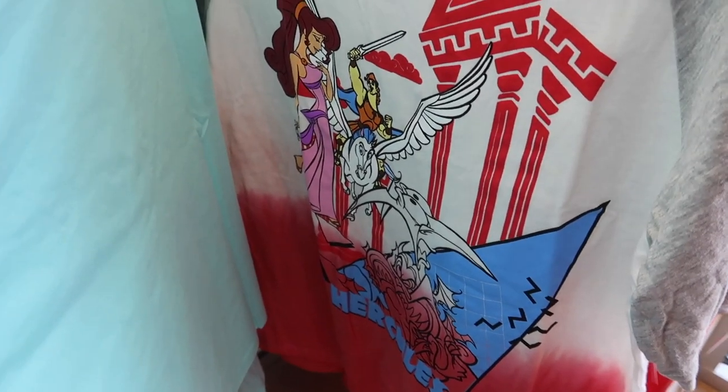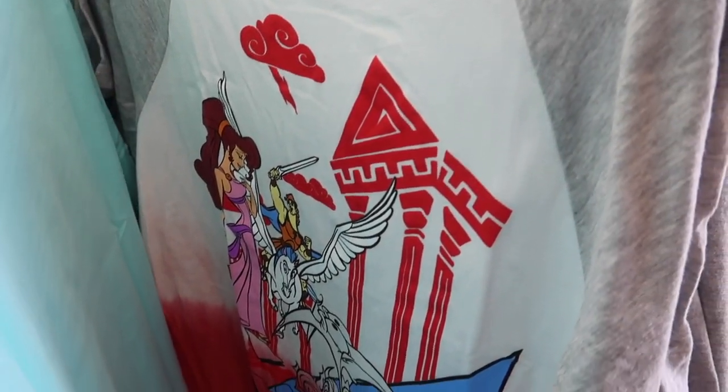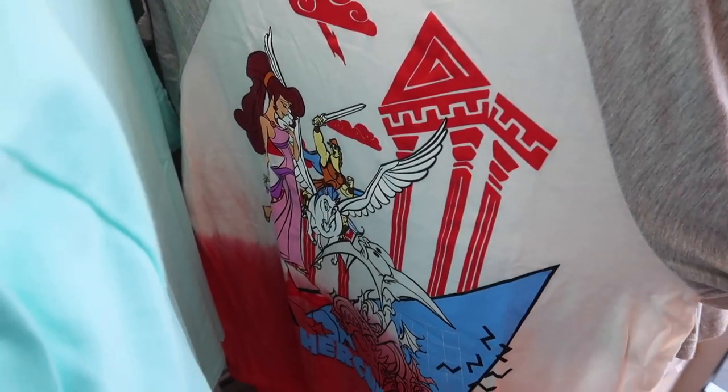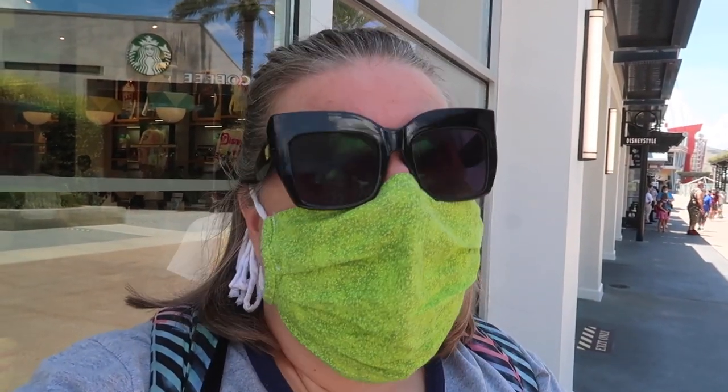This is more of a unisex. It has Herc and Meg and Pegasus and Pain and Panic on it. This is $36.99 and it's like a tie-dye material. I like that one a lot. So I'm really surprised. The last several times I've been in there, there's been like no new stuff. So I wasn't holding out any hope, and almost the entire store is new stuff. So that was so exciting.